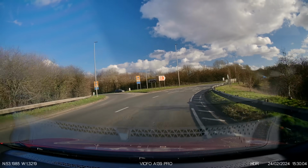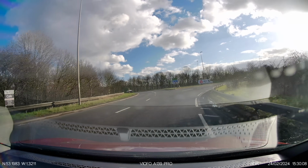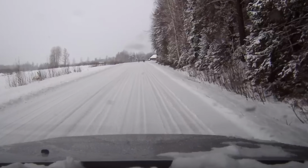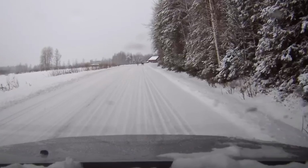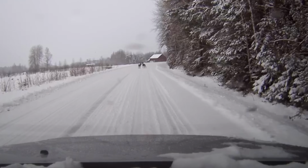Again, some really nice VFO footage, but add a polarizing filter to your lens. It stops this glare on your windscreen. In these conditions, you need to give even more time and space, and especially with animals being even more unpredictable than humans.